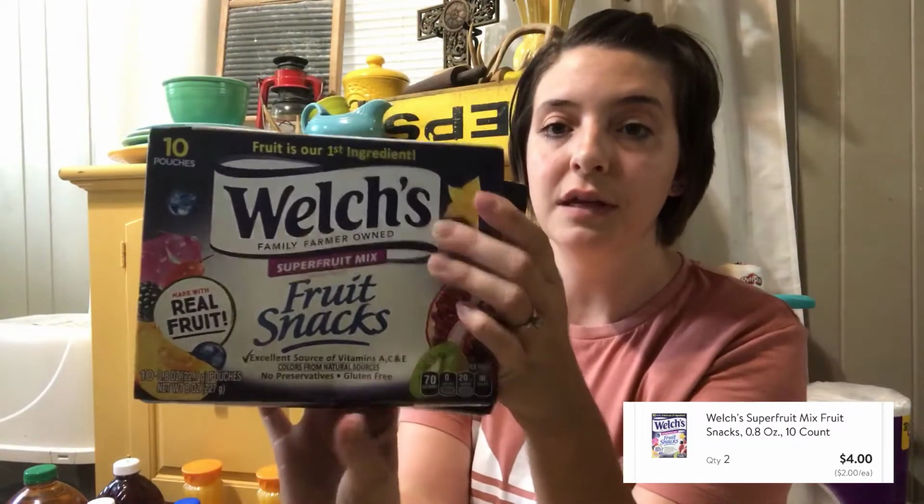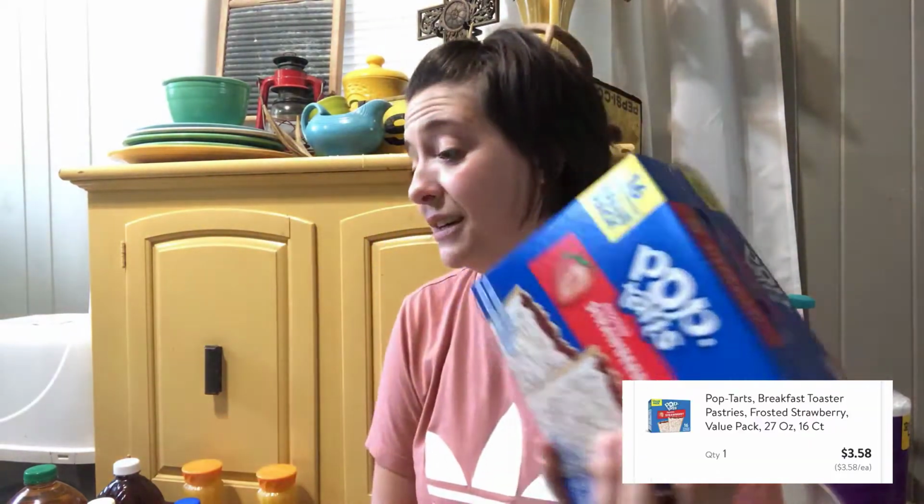So we got some of these Welch's. I got 2 packs, so there's only 10 in here, and these go pretty fast between me and the girls because I like those too. Slim Jims, those are kind of one of our go-to easy snacks. Oreos are my go-to snack of choice. And then June asked for Pop-Tarts as one of her treats.